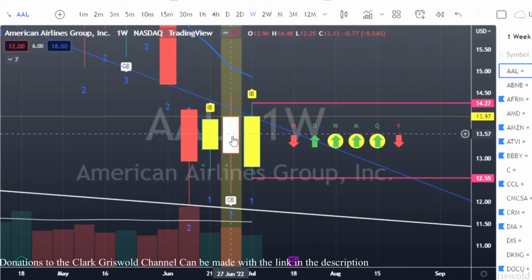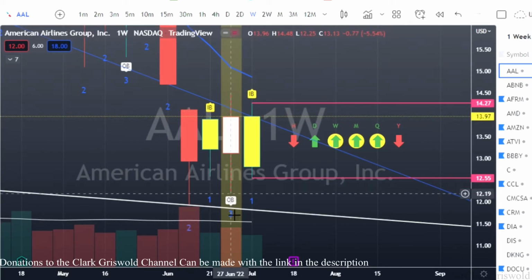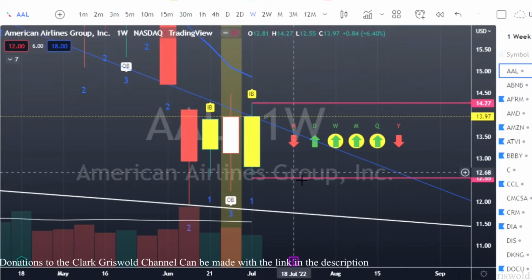American Airlines has an outside-inside bar, 3-1 setup. So an outside bar breaks the high and the low of the previous candle. An inside bar stays within the range of the previous candle. Okay, so the way we play these, we trigger. These pink lines are my triggers for the weekly. My yellow lines are always my triggers for the daily.